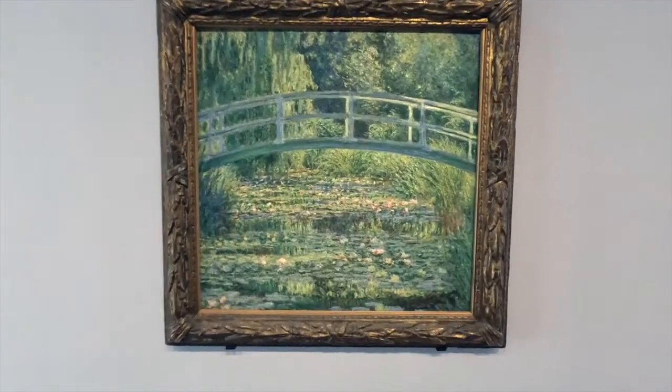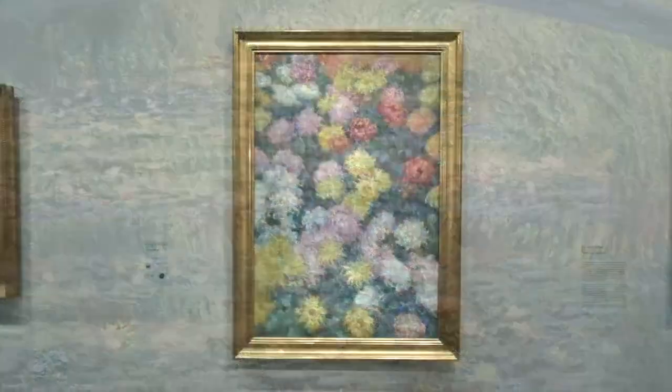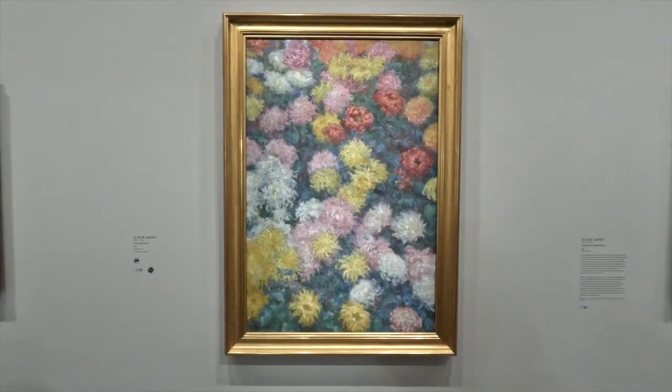L'Orangerie is the purest definition of world-class art museum with impressionist and post-impressionist paintings.